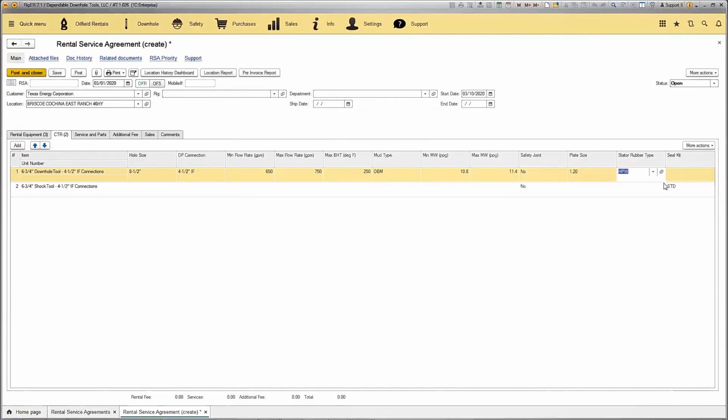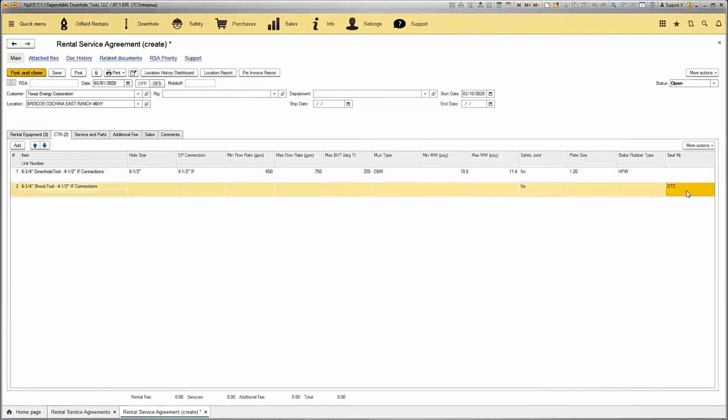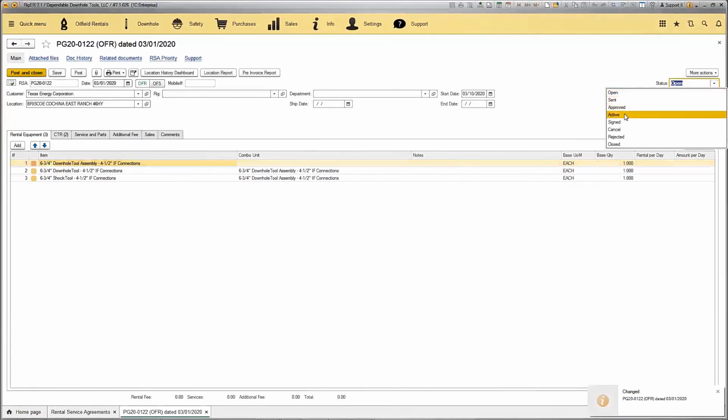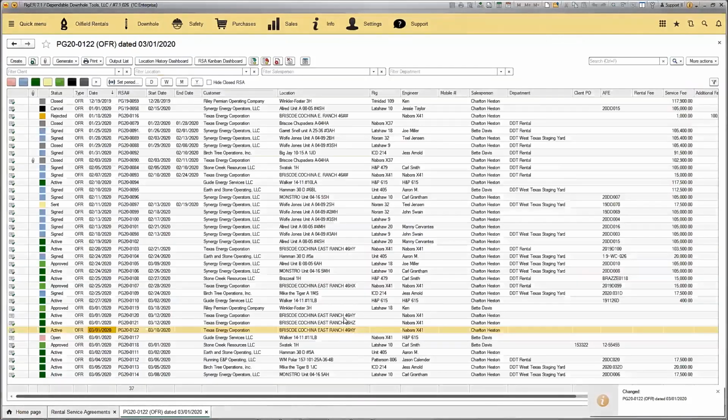Select HPW, and I'm going to change the seal kit to high temperature. Yep, okay. Check our work. We're going to save and then post. We'll get our green check mark. Okay, and then don't forget to set your RSA to active and then post your progress. And we just created an RSA. Perfect.